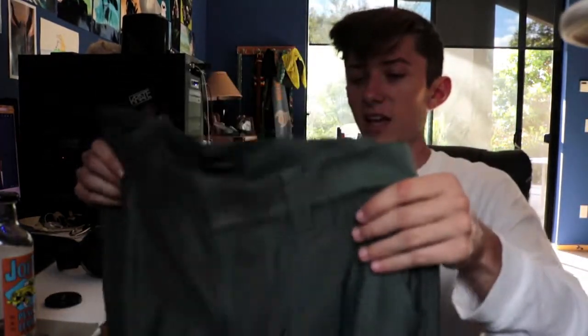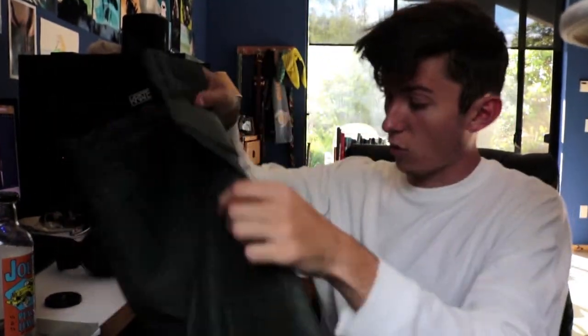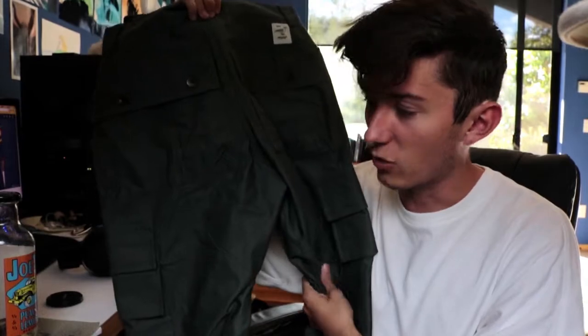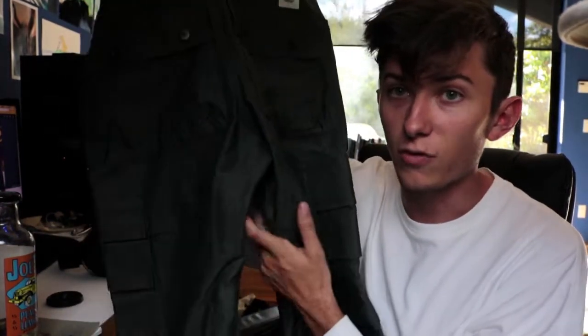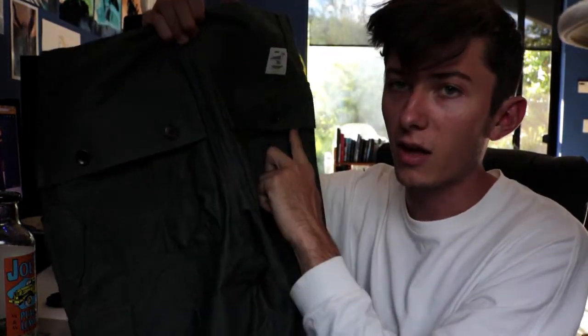I got to get into the details because that's where the pants really shine, if I'm going to be honest. As I said, it's in this khaki green colorway. It's got a reinforced seat back here. That's a unique detail to start off on, Matt. Congratulations for finding the weirdest detail to start off on when you're talking about a pair of pants. But it's got this reinforced seating right here to give it that extra technical look, with two buttoned pockets here on the back.